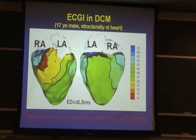We did an ECGI wondering if he was going to go to implant. And what we found is that he had a very normal-looking ventricle electrically. His electrical dyssynchrony index was normal, it was 18 milliseconds. He had no evidence of electrical dyssynchrony. His QRS was borderline, like 100, 110 milliseconds. We started him on medications, he got better, and we deferred CRT. To this day, he's fine on medications.